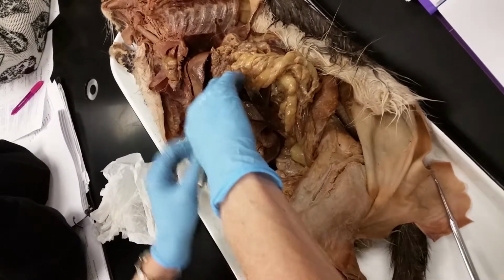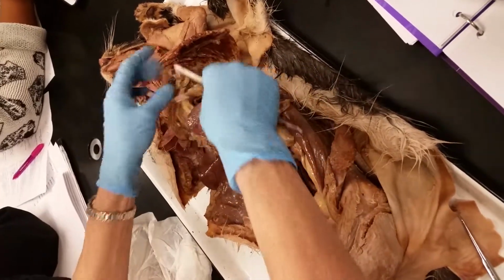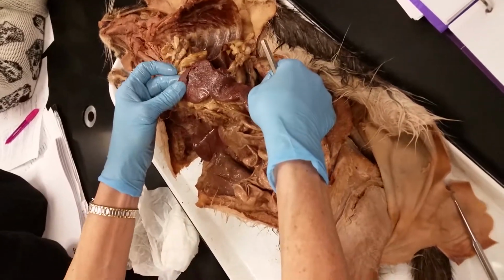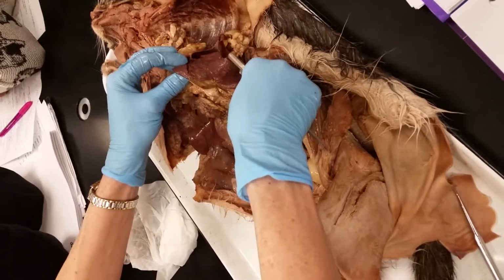Okay? Now if we come back up here, we talked about the pancreas. We can find the pancreas. What is that? We'll get to that in a second. Just get it out of the way for now. This thing right here, this isn't a digestive organ. This thing that looks like beef teriyaki. This is actually the spleen.